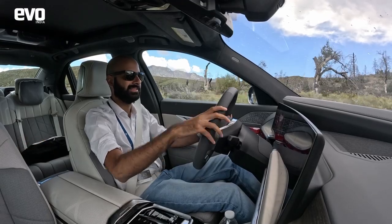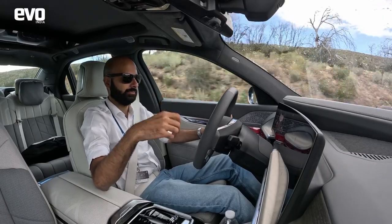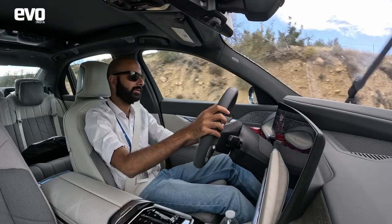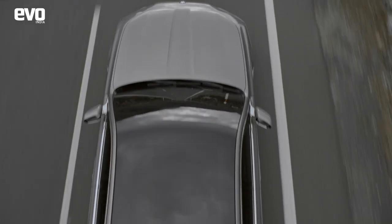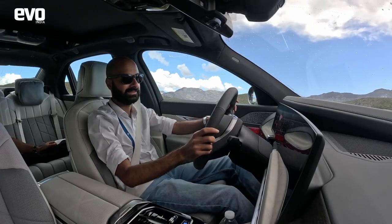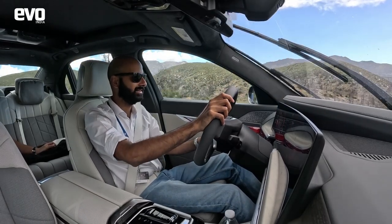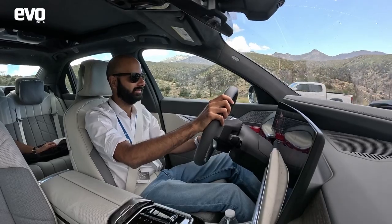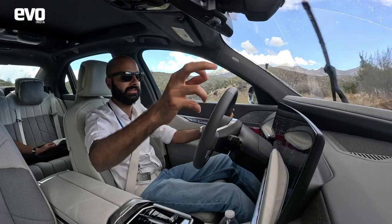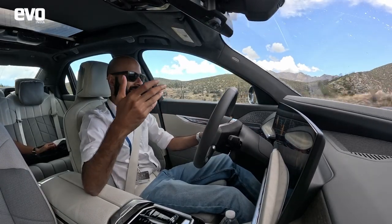It sounds, I can't even describe it, it's very machine-y. There's really no way to describe it. In sport mode, it sounds almost like a dive bomber. Like a jet. But you put it into something else, let's put it into expressive. And it's musical almost. Listen to that.